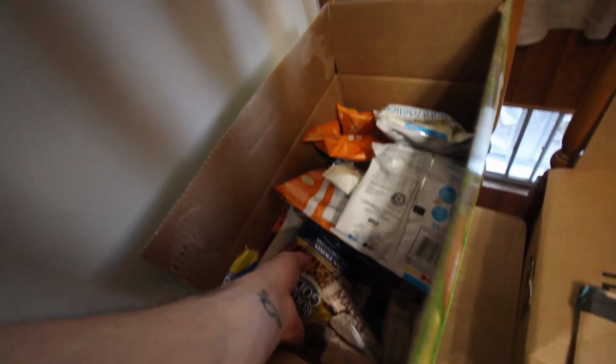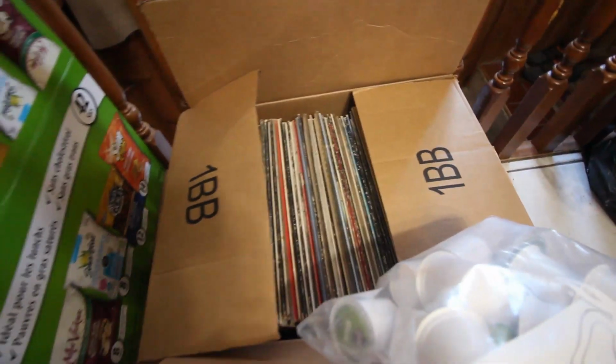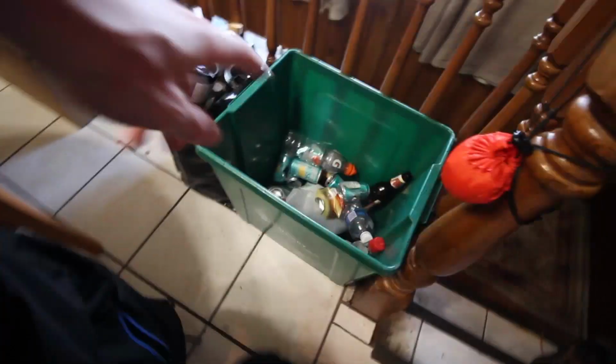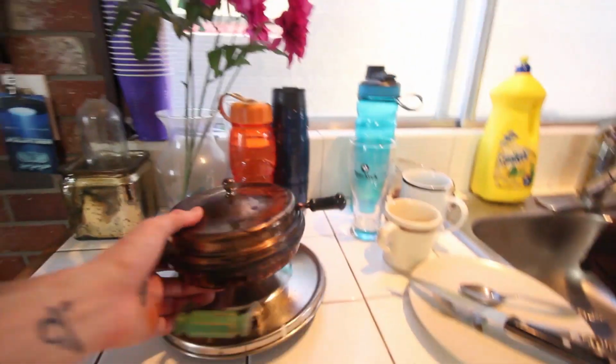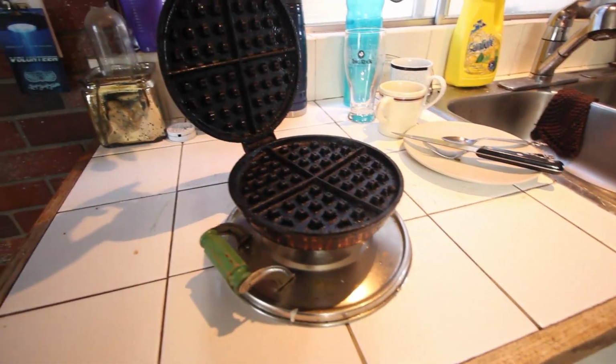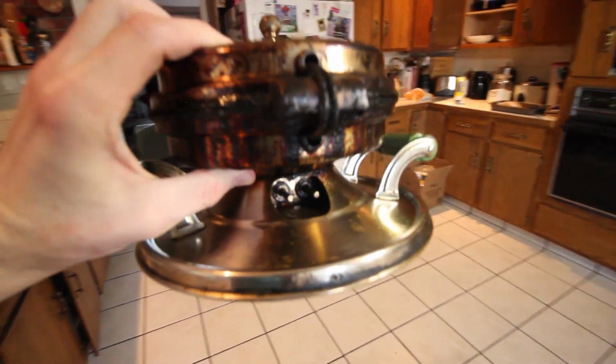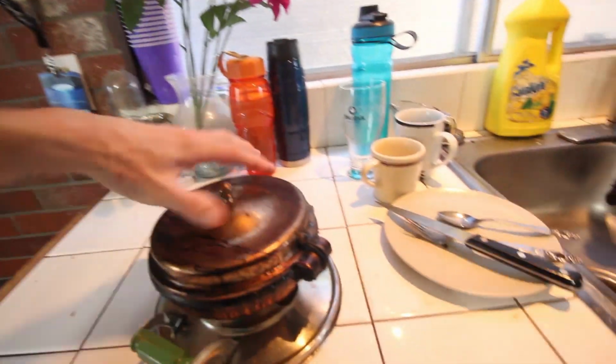This sack full of snacks, found all of those. This box of records, I need to find a home for those, but yes, found those. The box for bottles, the box for recycling. This waffle maker, I actually bought that on Kijiji for 30 bucks because I think it is just super classy. It's like old style cord, but I love it. I use it all the time. And it's almost 100 years old, so not buying new there.